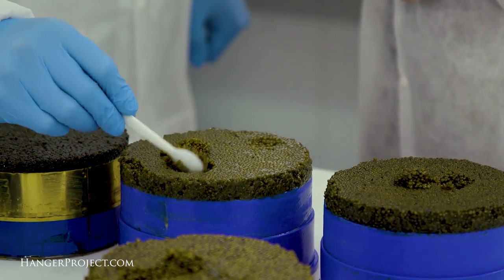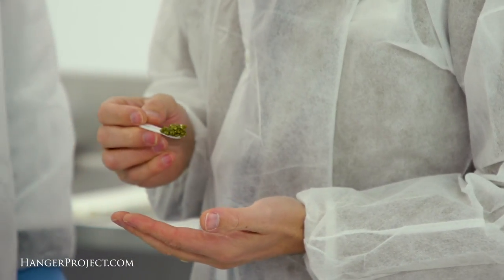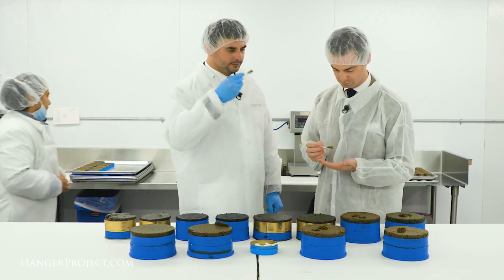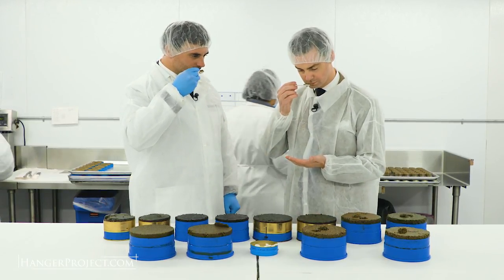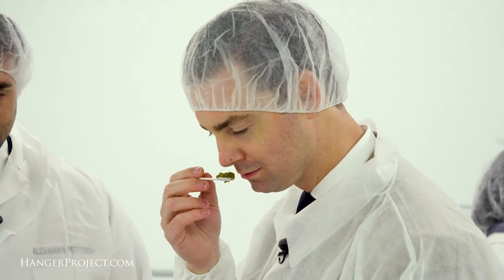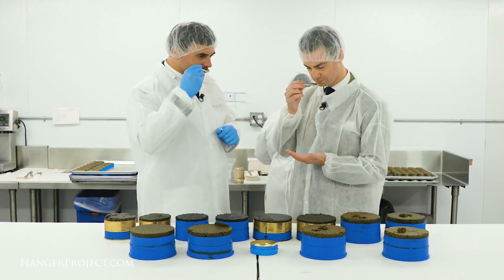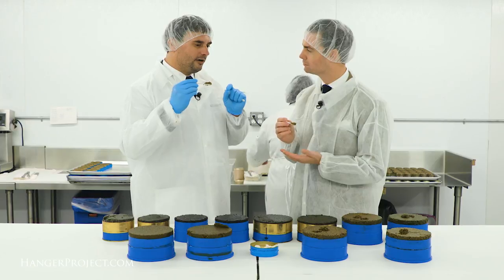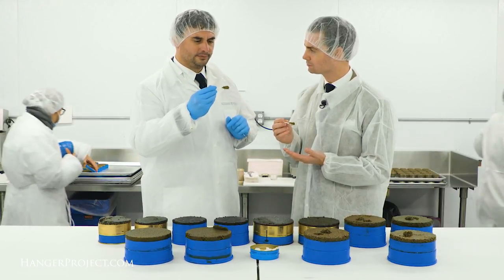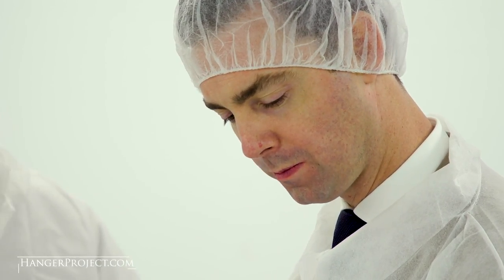So here we're going to go for another Ossetra. Here we have a very light color. The eggs are a little smaller. The smell is beautiful. What do you smell? I smell bitterness and nuttiness, and a tiny bit of brininess from the sea. It's absolutely beautiful. Wow.